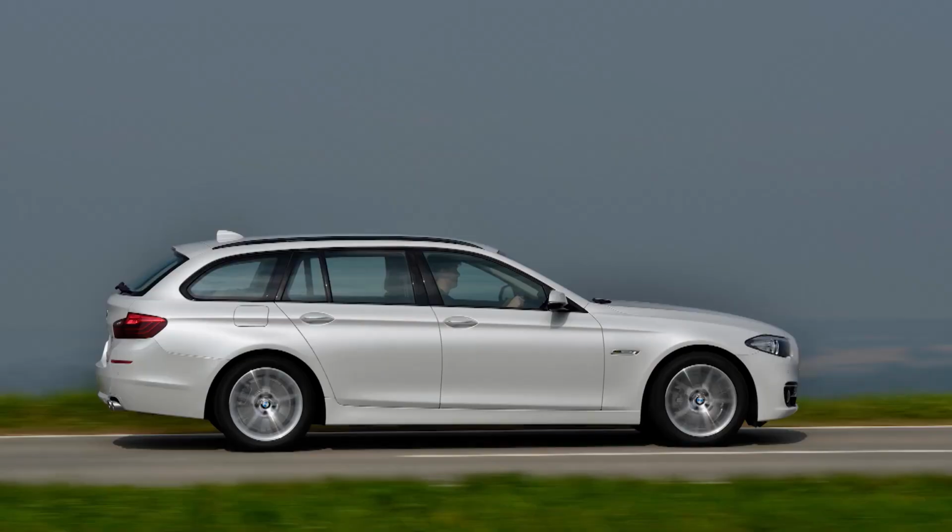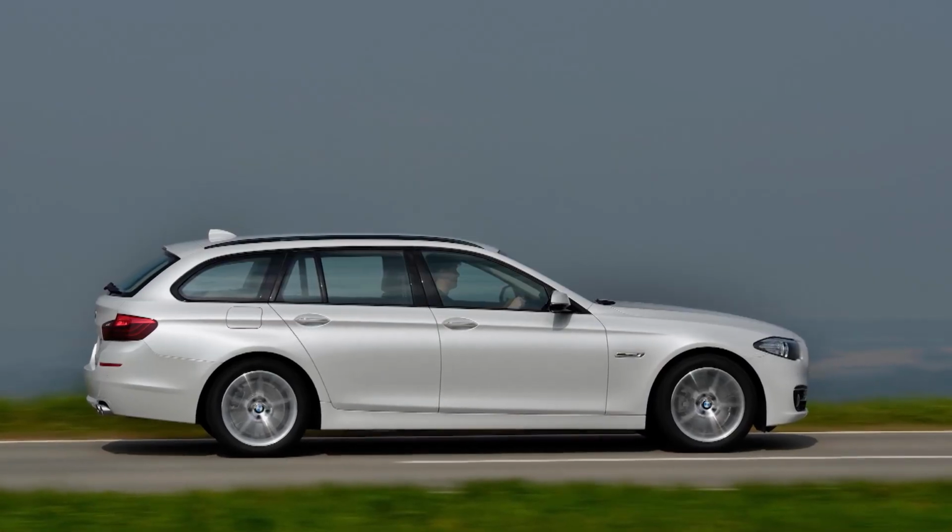Most variants weigh in at around 1.8 tonnes, which is about 85 kilos more than a comparable 5 Series Touring estate. Still, it's not enough to prevent the delivery of a set of efficiency stats that should get the approval of your accountant or your company fleet manager. 57.6 mpg on the combined cycle and 129 grams per kilometre of CO2.